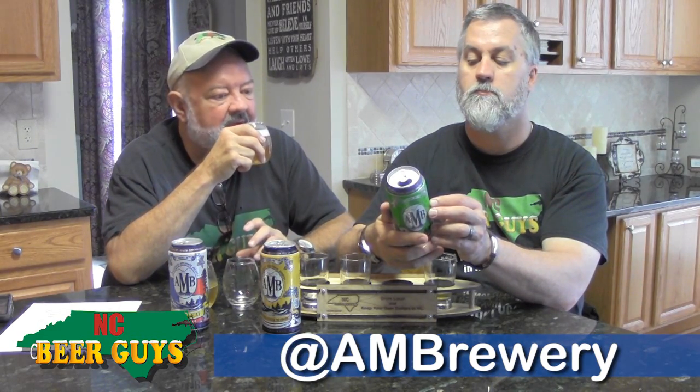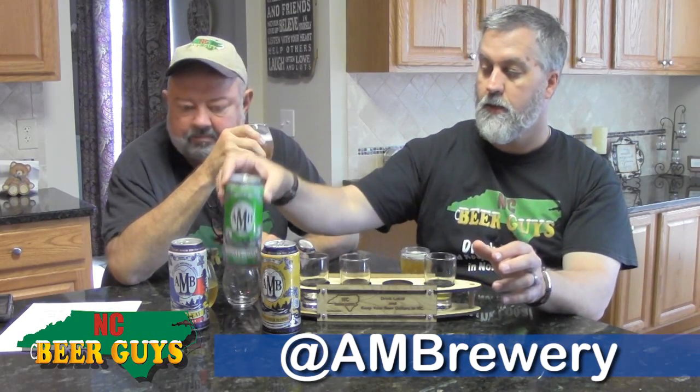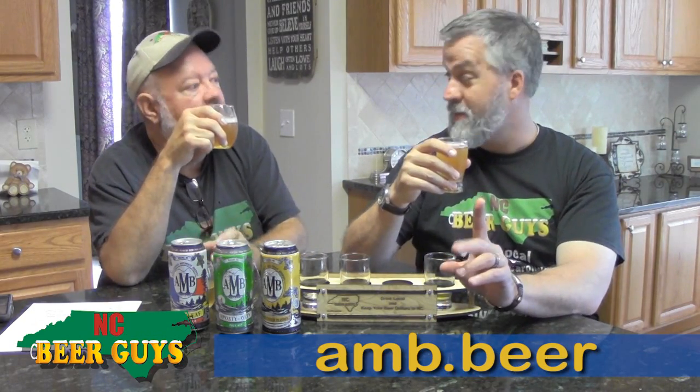This is starting to get a little hoppier in aroma. It doesn't say. But that's also very subjective when people say hoppy, because there's hoppy flavor and then there's hoppy bitterness, and the two don't necessarily go together. This is not IBU. It is, of course, the aroma.